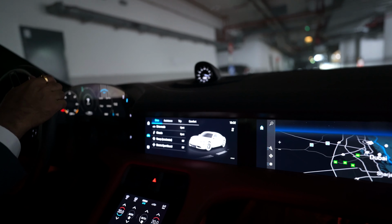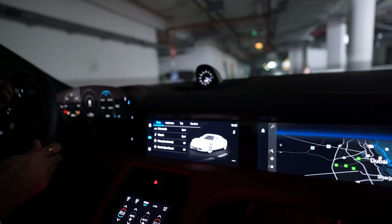It has got 360-degree cameras. Lane change assist is there. Lane keep assist is an option. Cruise control is standard. Adaptive cruise control is an option.